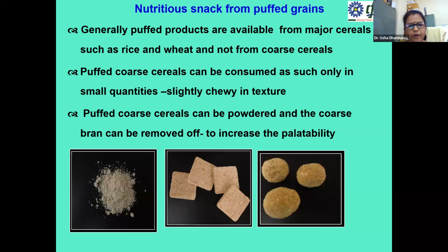So you can always pop these grains, and for some that are not popping, you can temper them with some added moisture, and it is proven that added moisture helps improve popping. So what we have done is popping of selected millets. And because the consumer is not used to the taste of millet, you still feel the bran portion will be there. When you pop, the husk will come away, but the bran will remain.